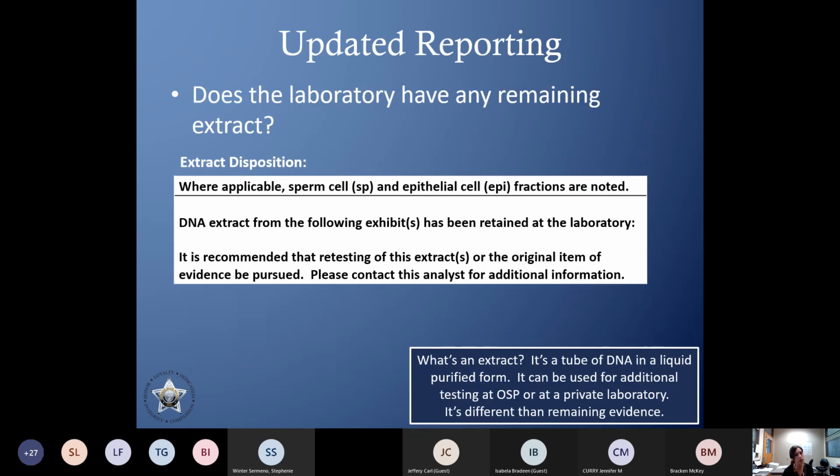Another thing that we're doing is we are providing information about DNA extract disposition. A DNA extract is purified DNA in liquid form in a tiny little tube. I should have grabbed one for a visual, but I didn't. So it's in a tiny little tube, and that DNA can be used for additional testing. It can be used for additional testing here using 2017 technology, or it can be sent out to a private laboratory for additional testing or for forensic genealogy testing. It is totally different than remaining evidence.